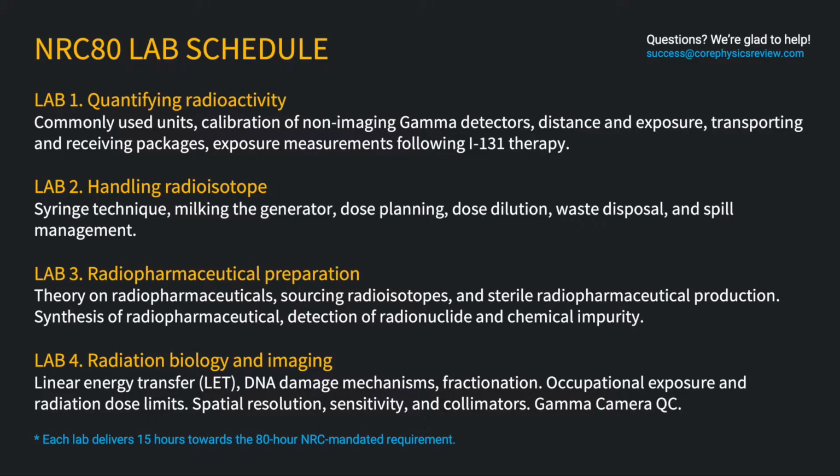Many of you are going into interventional radiology. Some of you are going to be administering radioactive substances to your patients. And so drawing radiopharmaceutical is a relevant skill. In Lab 2, we'll show you how to be safe in handling radioisotopes.